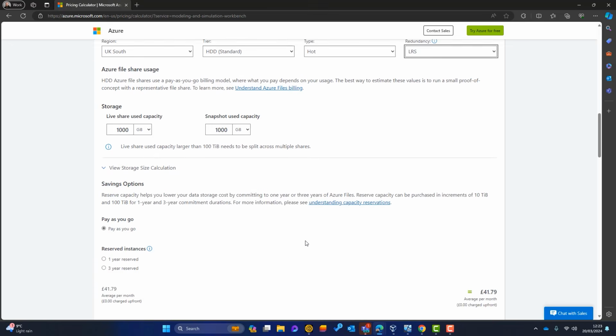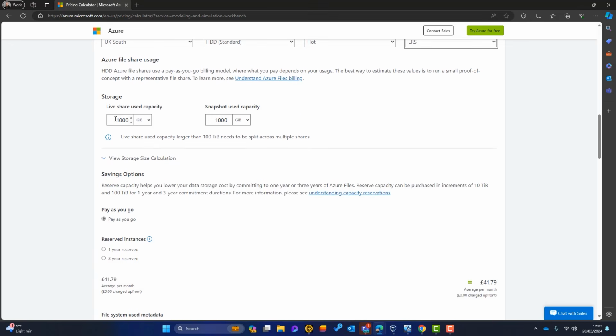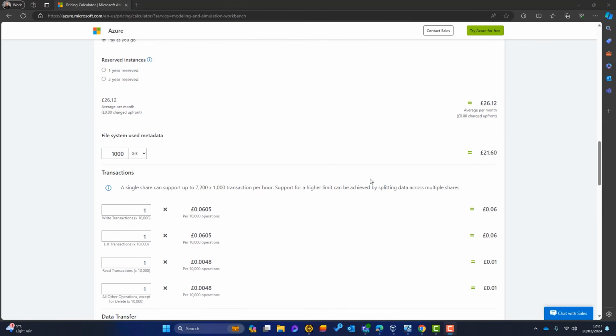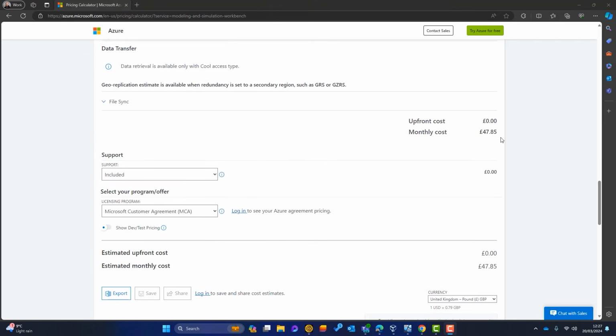Okay, now let's go down to storage. Now, this is 1000 gigs, so that's a terabyte. What I'm going to use in this example is 250 gig. Then we're going to look at snapshot usage capacity. This is the backup side of things. I'm going to leave that at 1 terabyte, okay? And then we're going to scroll down. We're going to leave this as pay-as-you-go. And then if we scroll right down here, you can see that we've got a monthly cost. So for 250 gig, along with backup, it's about £47 a month, which isn't bad.